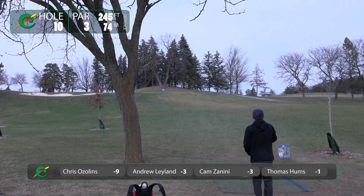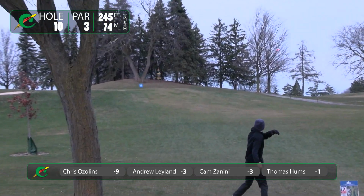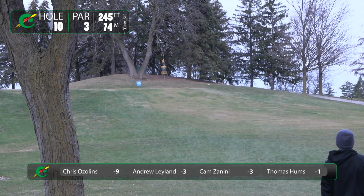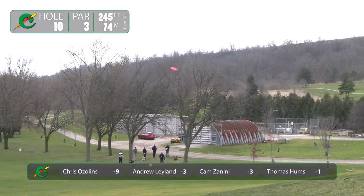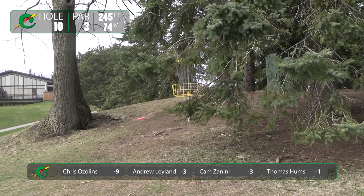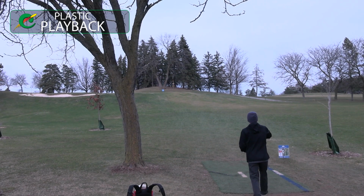Leyland is one of the smoothest players you'll see. Everything he does, really controlled and fast. That's the play that I'm looking for there. That play can get away from you if you give it a little extra. Another angle from Cam's shot. If you give it a little extra, you get caught up in this tree that we're standing next to here. Yep. And that's where you get trouble.